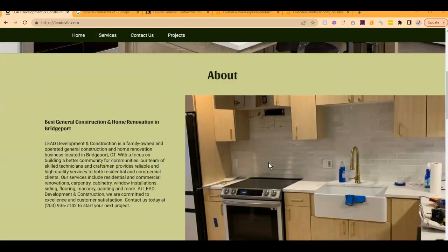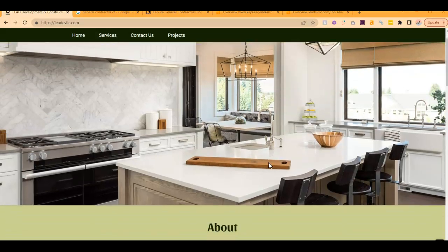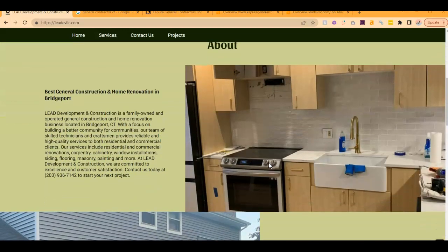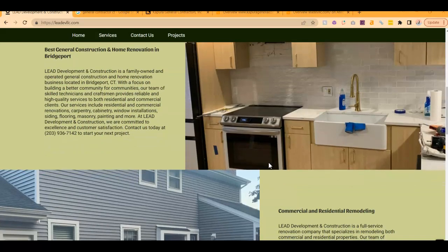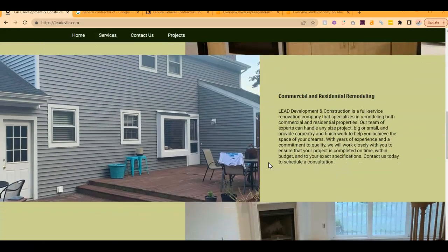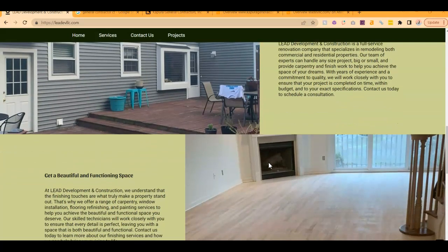The main issue that I'm seeing here is there's really not a lot of content on this homepage. Google likes to see about a minimum of 1,500 words on this homepage, and that's because they have crawlers. The crawlers come through and they read the content. They're trying to figure out what areas you serve and what services you offer. The more content you have on here, the more you're going to look like an expert in Google's eyes, and they're going to trust you.